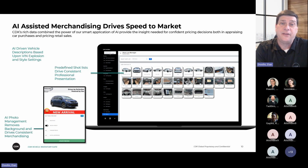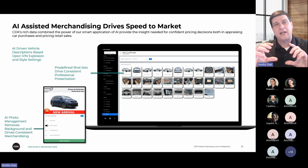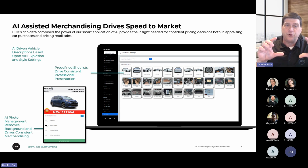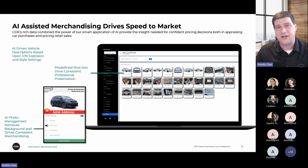Now, what's even better than that is that as they're taking those pictures, as they're holding up that device and pointing it at the car, it won't let them take the picture until they have the right angle. And it'll have a red frame on their device so they can see the car with the red frame. Then it'll turn green when they've got the right angle and they can take the picture. They'll go on to the next shot in the list.